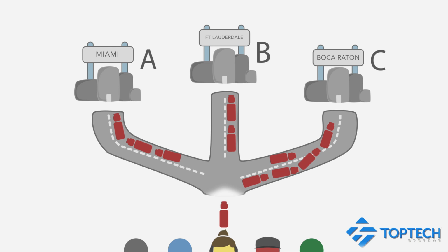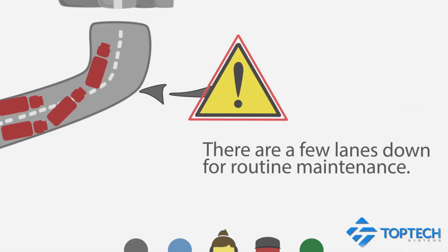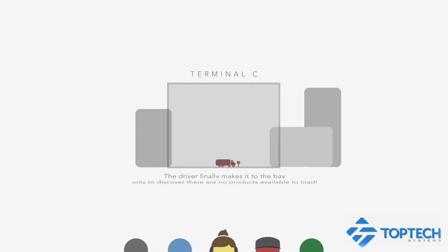The carrier has no statistical data for which terminal is best, so simply lets the driver choose. Unfortunately, Terminal C is chosen. This decision leads to a long line of trucks. With the current tools, the carrier couldn't have known that Terminal C has a few lanes down for routine maintenance. The driver finally makes it to the bay, only to discover that there are no products available to load.